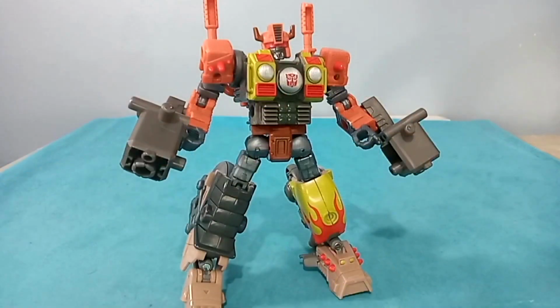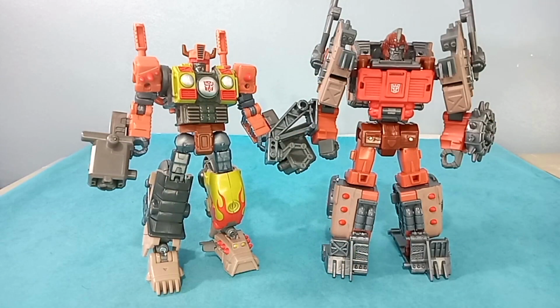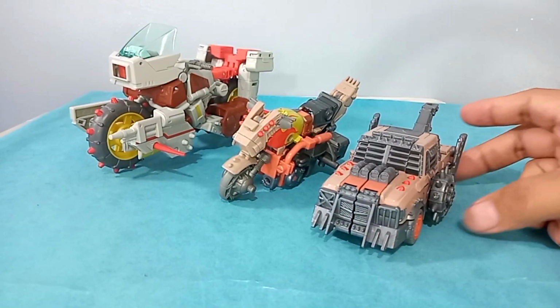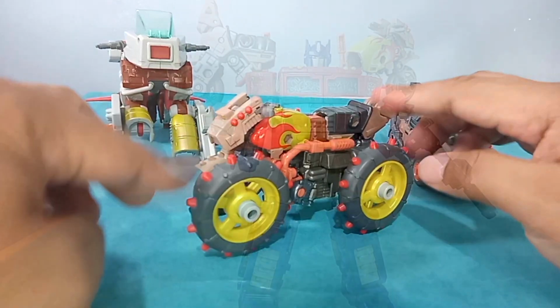He's the second new Legacy Deluxe Junkion after Scraphook. This new mold really looks like a classic Junkion, quite similar to the Retgar, even with a mustache. And he also transforms into a futuristic motorcycle. Several parts of the alt mode can become weapons for the other robot modes, including one of the wheels can be used as a shuriken or something. And you can even attach Retgar's wheels to it as well.